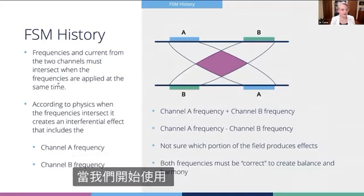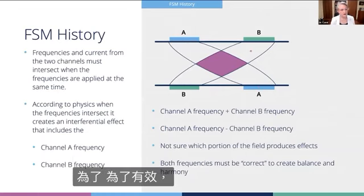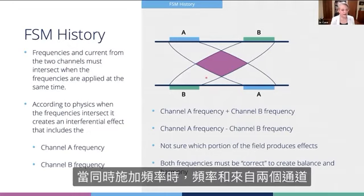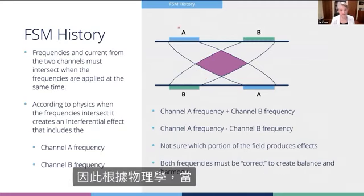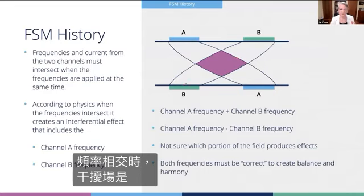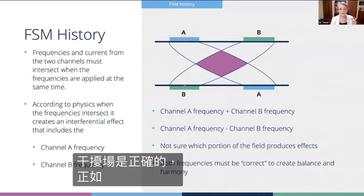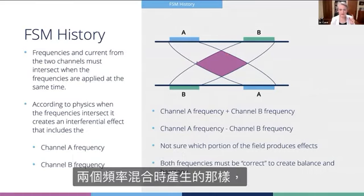When we started using FSM, we found out that in order to be effective, the frequencies and the current from the 2 channels have to intersect when the frequencies are applied at the same time. So according to physics, when the frequencies intersect, an interferential field is created where the 2 frequencies mix.